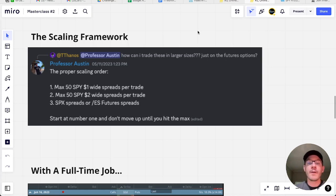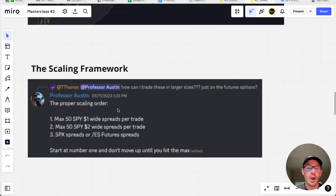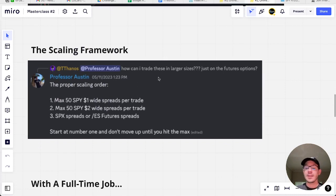First off, as we discussed, if you're trading credit spreads, you can have different types of spread widths. So for instance, if we go back here, you can see the spread width here is $1. Why? Because 409, 408, there's a $1 difference. Well, you can also sell the 407 and buy the 409. That would be a $2 difference. I just want to show that for example. All right, so the scaling framework goes like this.